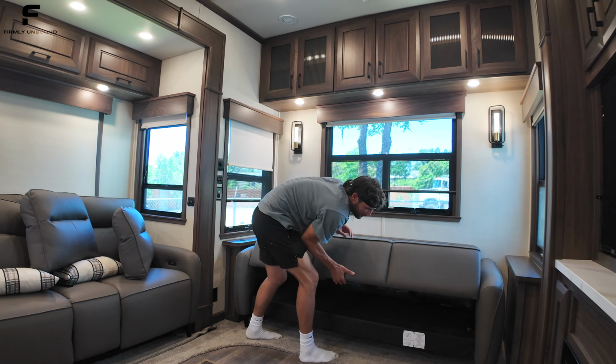And this isn't gonna be a huge bed by any means, but definitely big enough where if I lay down on it, I can get a good night's sleep here. If I need to stretch all the way out, I gotta lay diagonal being my height, but you can see fully extended, it's probably about 5'11", 5'10" in length or so, give or take. But that's how this makes into a bed.